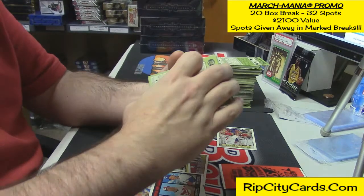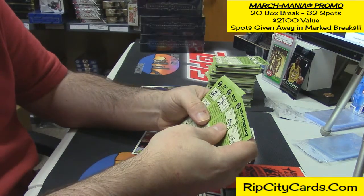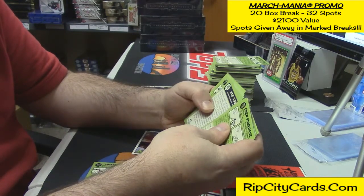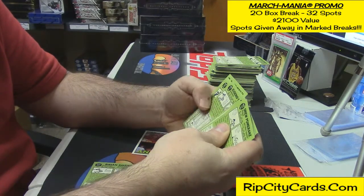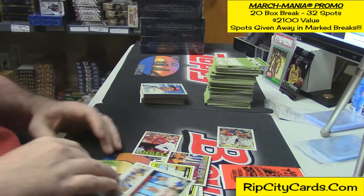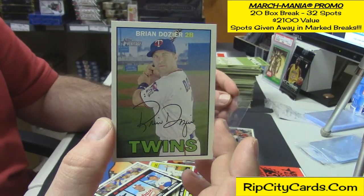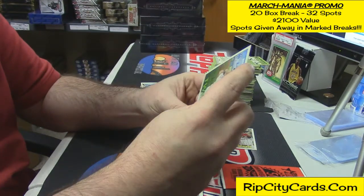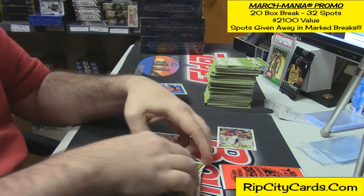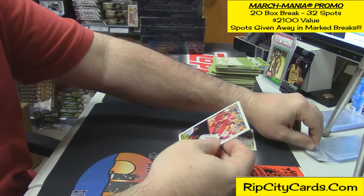And if anybody cares, the Holmes business is getting ready to go down. 426 and up. Okay, so that makes Brian Dozier a variation as well for the Twins. And then the Trout action card.